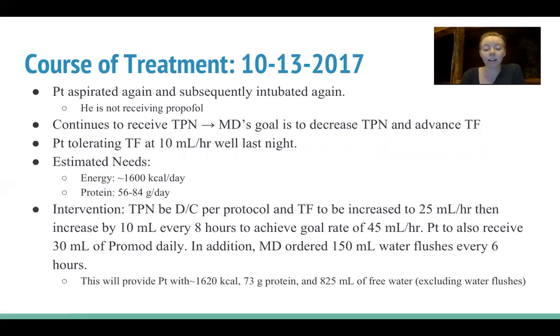So on 10/13, he aspirated again and needed to be intubated. He was mildly sedated on the drugs I talked about earlier, and he continues to receive TPN, but the plans were to reduce that TPN and advance his tube feeding. They were going to decrease the TPN per protocol and increase the tube feeding to 25 milliliters an hour, then increase by another 10 every 8 hours to achieve a goal rate of 45 milliliters per hour. Patient was also to receive 30 milliliters of Promod daily, and this would provide the patient with an extra 300 calories and 30 grams of protein.